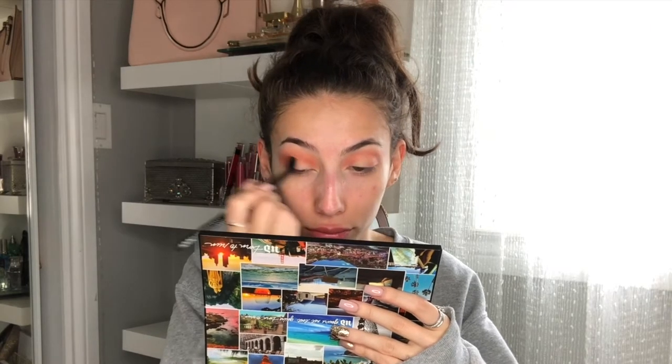This brush is a Luxie 229 tapered blending. Now I'm going to mix in the same shade, Still Shot, and then a little bit of Riff, which is more of that brown. Oh, sorry, this brush, ooh, brain. This brush is a NYX 32.